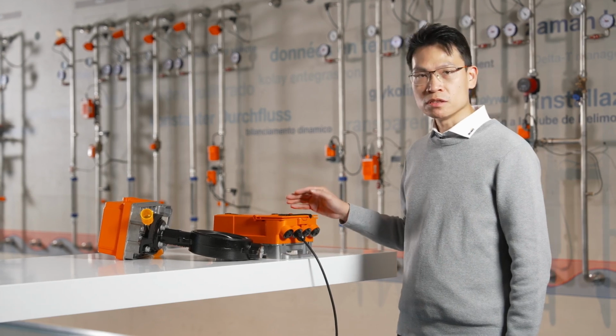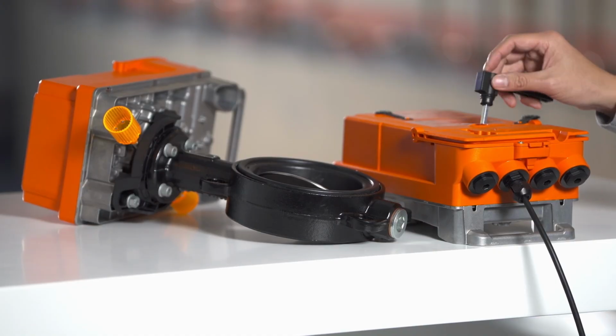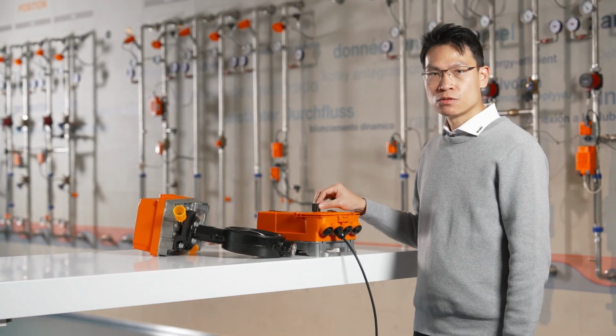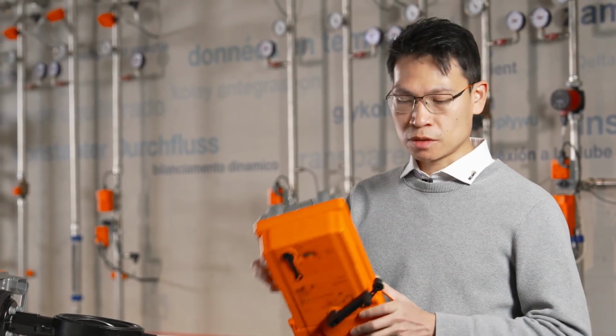Next, I'd like to talk about this hand crank that's used for manual override during commissioning. The hand crank gives a clear haptic signal when properly installed. And even when the actuator is mounted vertically, it will not fall off.